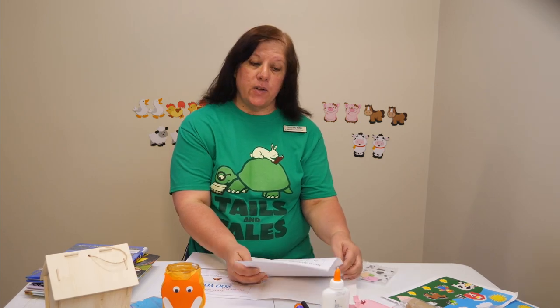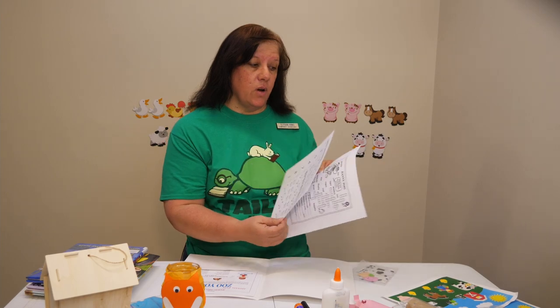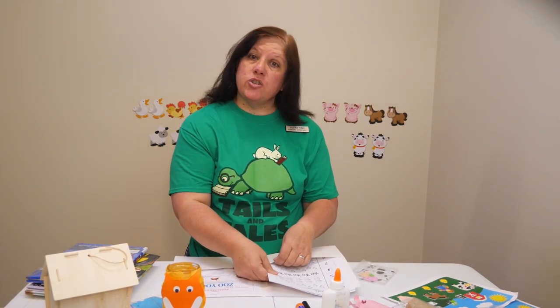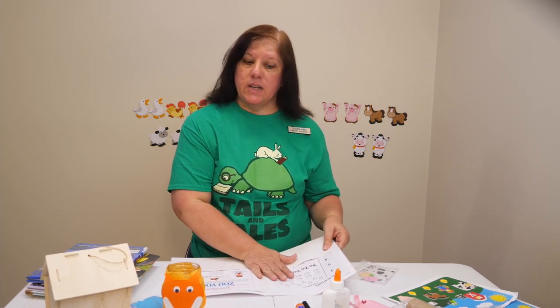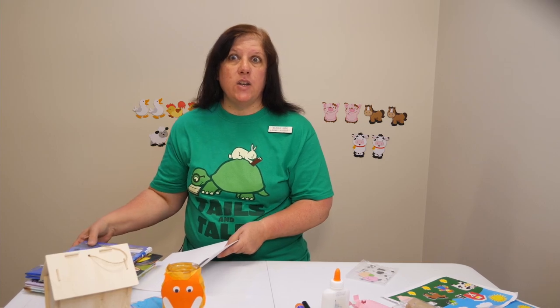Now on the other side of your folder, there will be all kinds of activity sheets. There will be some for younger kids, some for older kids, all kinds of fun things to do. If you got your registration folder early, you may have already done all these. And if not, when you get them with your craft kit, then you will have something new and fun to do.